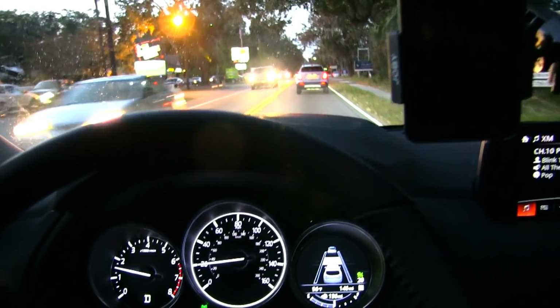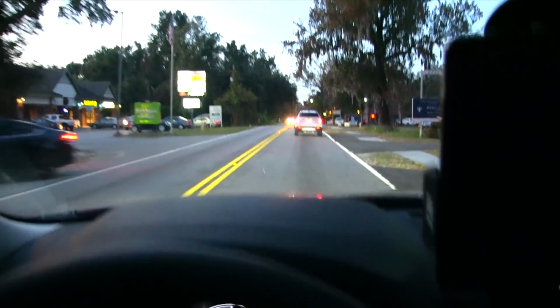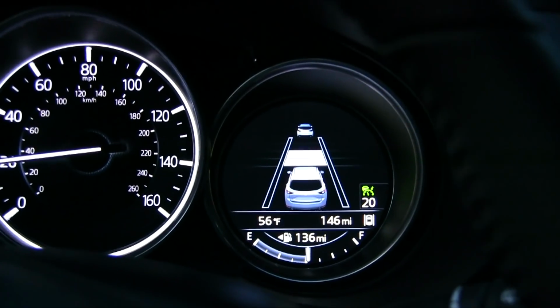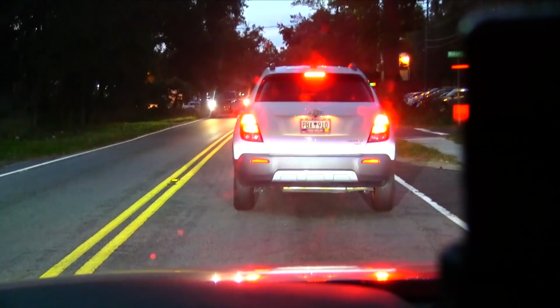Alright, we got a great time right now to test out adaptive cruise control. Let me show you what we got. There's a car way up there. Again, this is Mazda CX5, and this is such a nice feature. I got it set up on 2 car lengths in front of me. It's already braking. Again, my foot is not on the gas pedal. It will stop the car, and then it will bring you up. This is pretty sweet. I'm really liking it.